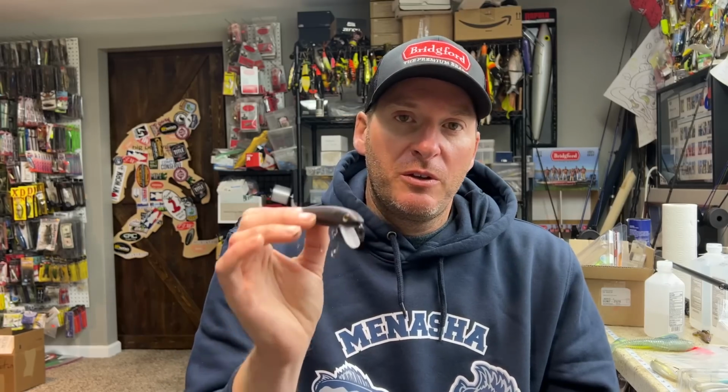These baits excel right before the spawn. They really excel when the water temp is, I'm going to say, 55 to low 60s. It works really good during the pre-spawn phase. A lot of times, if you're talking about fish that are starting to push back shallow into areas where they might spawn, but they're aggressively feeding up for the spawn, there are lots of times where a wake bait retrieved across the surface can be the absolute best topwater bait.